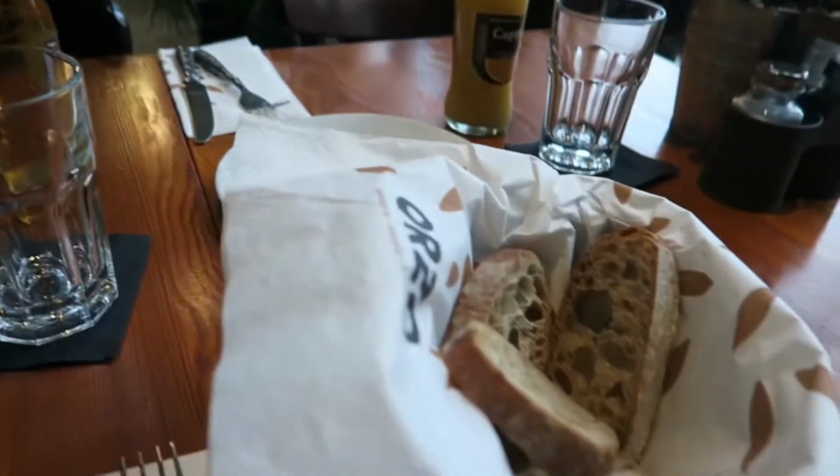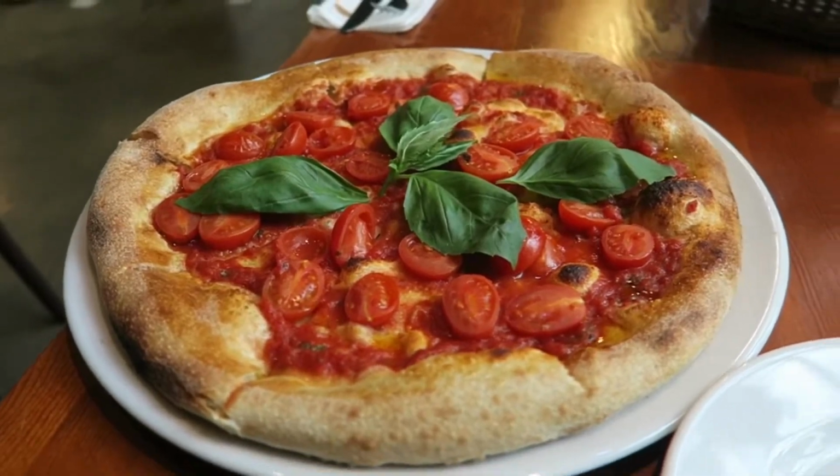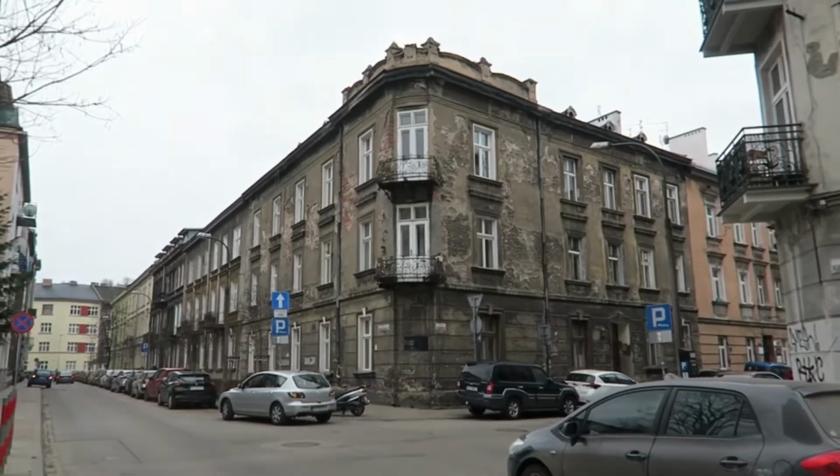Our drinks just came and we got some bread. I don't know if we have to pay extra for the bread, but I'm gonna eat it.